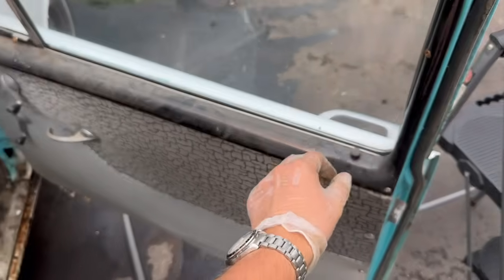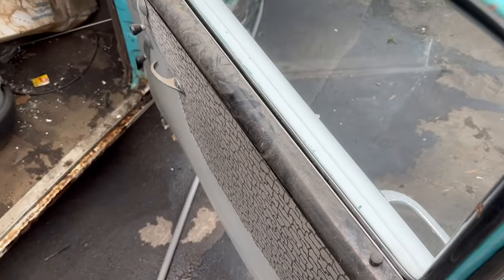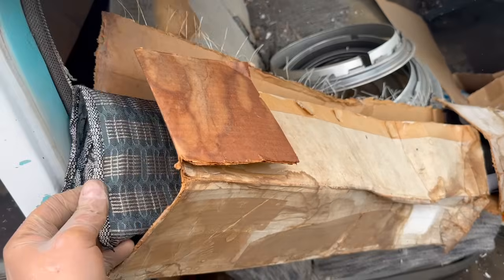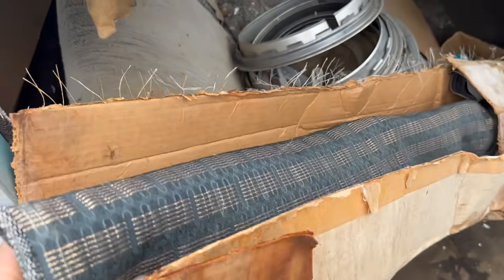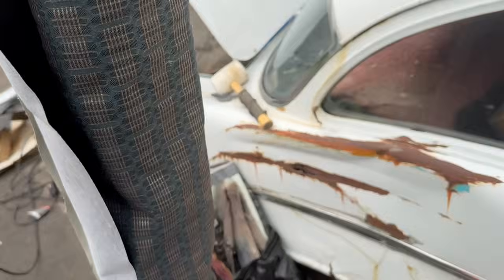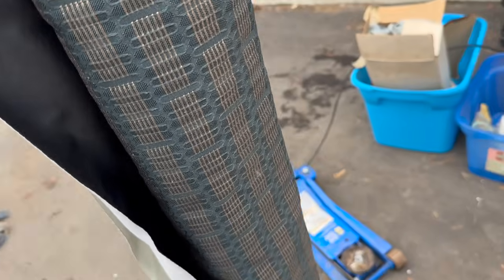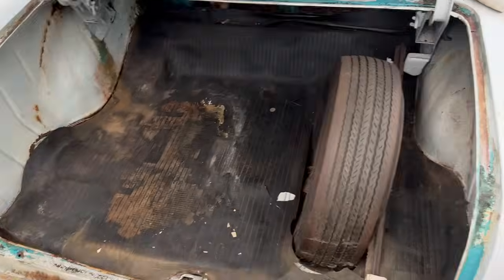I was able to push this door open from the other side. That lock is stuck, but I could open it with the handle. And yes, this does look like a whole bunch of old school upholstery, which looks okay. That can probably be saved. Put that in the save bucket.